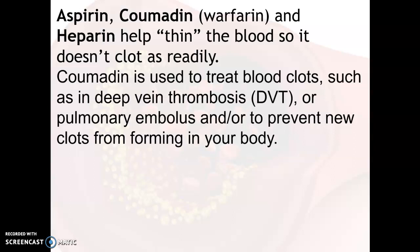So Coumadin is used to treat blood clots, such as in deep vein thrombosis. We'll watch a video series on a guy who got DVT, deep vein thrombosis, which is in deeper veins in your body, and thrombus means clot. It starts clotting because you're putting so much pressure on, the blood's squeezing through and starts bouncing off each other, and it starts sticking to each other. Red blood cells, when they get turbulent, will stick to each other. Or a pulmonary embolism. An embolism is a clot that has broken loose and goes to the lungs, hence pulmonary. Coumadin basically helps you prevent new clots from forming in the rest of your body.